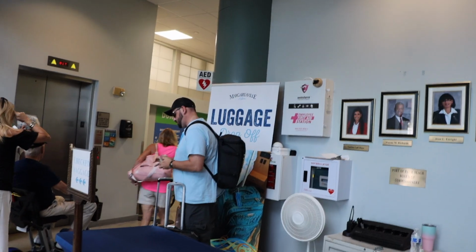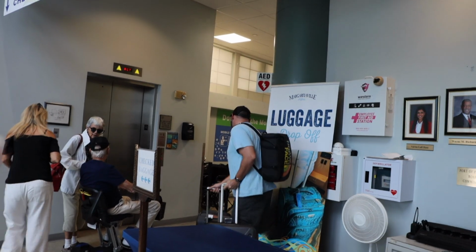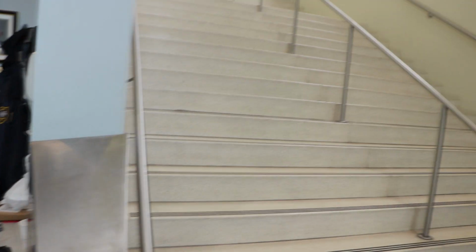Alright guys, we just got through security here. We put everything over this way. You see where the sign says luggage. We're just going to drop off our luggage here, and then we're going to pivot this way and go right up those steps. More to come. Alright, you ready for our cheapest cruise ever?